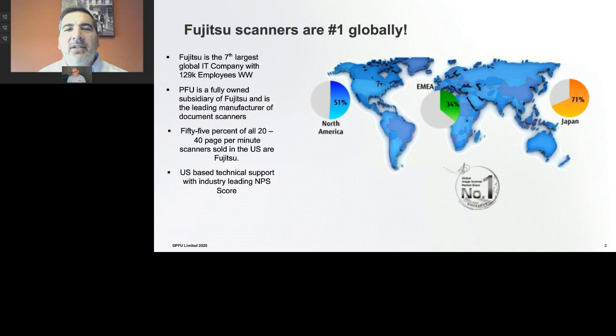We have great technical support. Not only do we have great products, but we really want to make sure that your experience is great from the time you buy a scanner to the time you install it to how you use it. So we've got white glove support based here in the United States, and we're here to help you get the best out of your product.